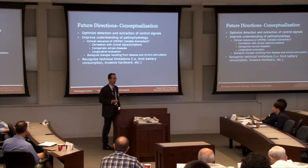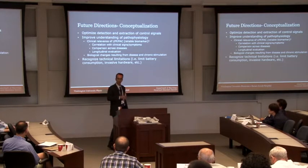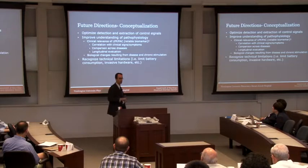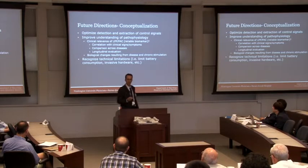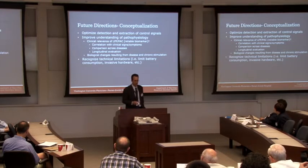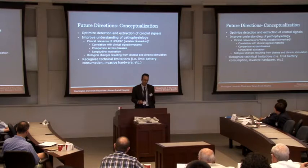How can we create reliable biomarkers of tremor? How can we create reliable biomarkers of bradykinesia, rigidity? And then furthermore, how do we correlate these with the clinical signs in such a complex disease? Again, backtracking, perhaps essential tremor, perhaps dystonia are simpler models because they don't have the other components in the disease that may affect our correlation of these signs and symptoms.